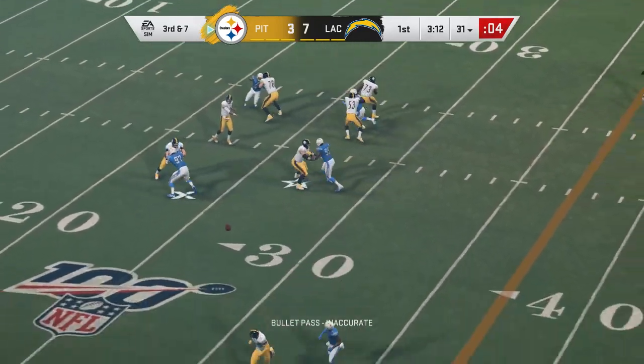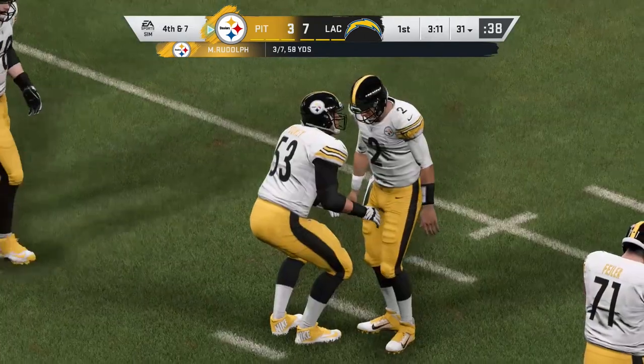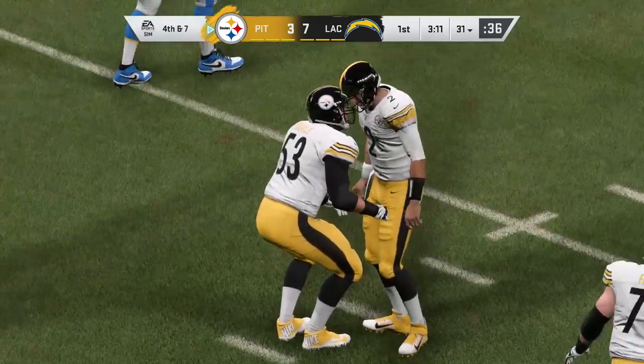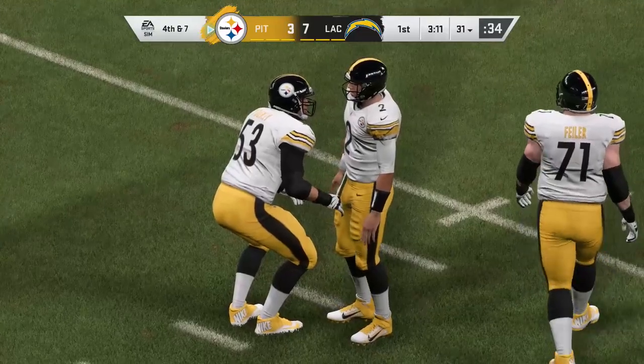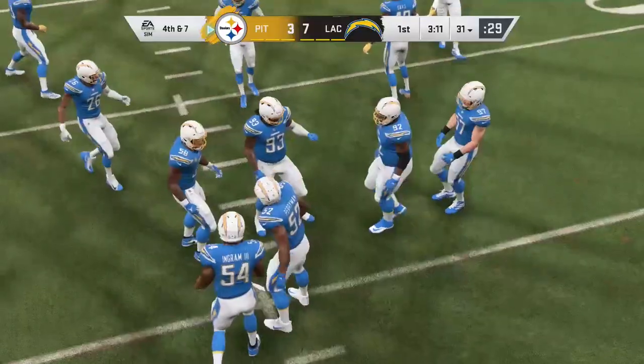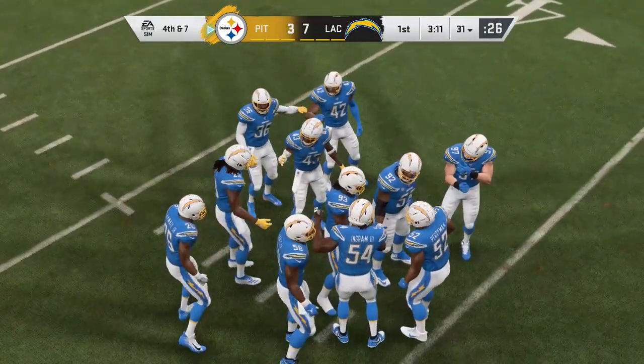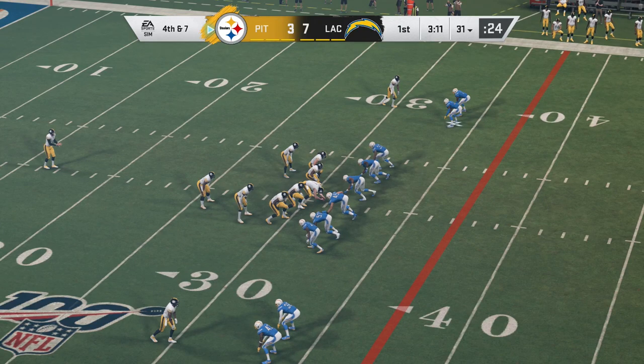Out of the gun, Rudolph, and that is incomplete. Didn't have a receiver open downfield, and as it turned out, couldn't even find his outlet man because of the coverage. It was way too tight, unable to find anyone open. On 4th down, here comes a Steeler punter, Jordan Berry, to kick it away.